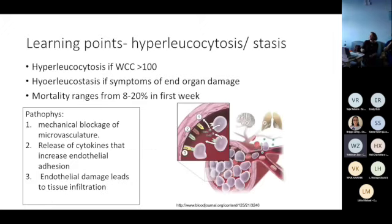So learning points about hyperleukostasis, hyperleukocytosis and stasis. Hyperleukocytosis is basically if the white cells are above 100, but we call it stasis if they've then got organ compromise because of that. And mortality can be up to 20%, probably even more than that actually, when you combine that with the fact that they've probably got DIC as well and tumour lysis, up to 20% in the first week.